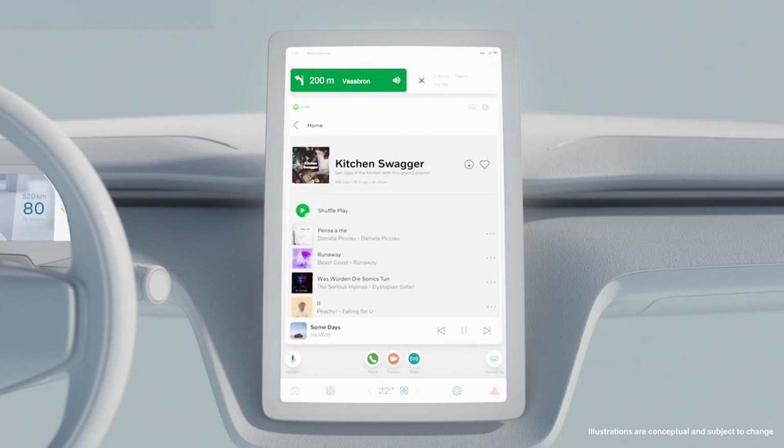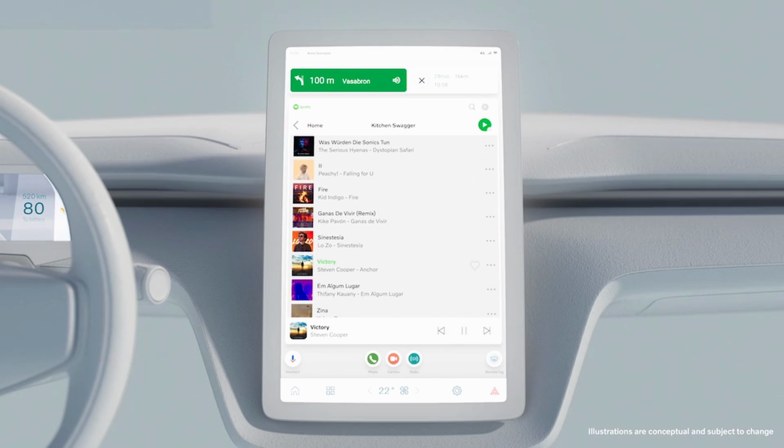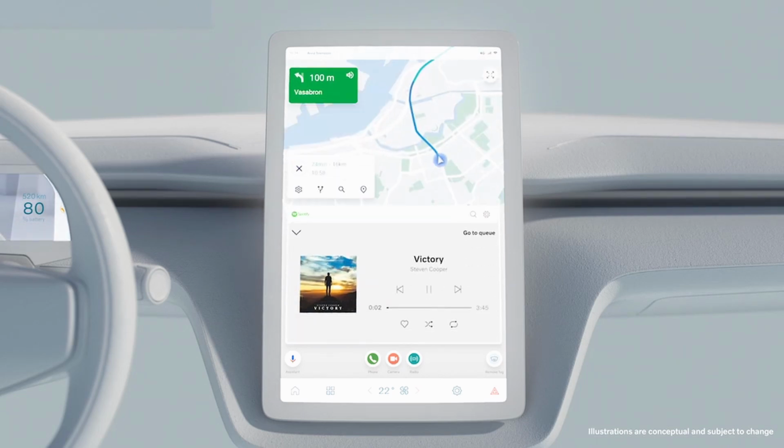The system is also designed to enable seamless connectivity with your mobile phone, in which you can use it as a key or to perform functions like remote starting the engine, for example, on a hot sunny day to cool down the cabin.